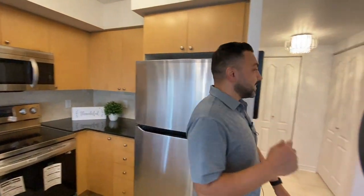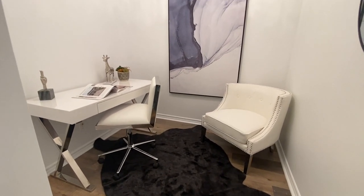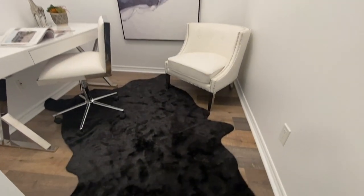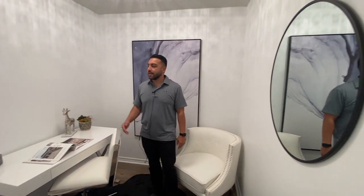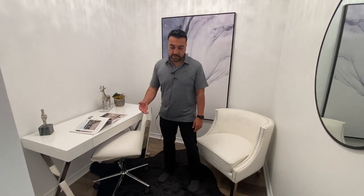Let's go take a look at the den, because if I'm a buyer and I need some place to work, I've got a den here or a possible second bedroom. So yeah, it's a decent size. It doesn't have a window, but you could add, for example, they put a mirror here, and you've got enough space for a desk, or you could even put a nice single bed in here as well.